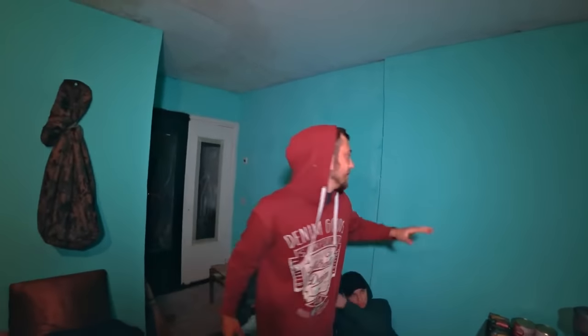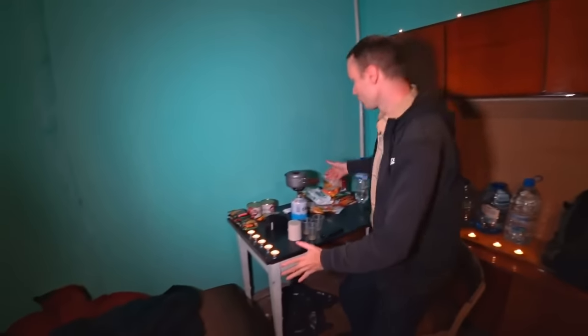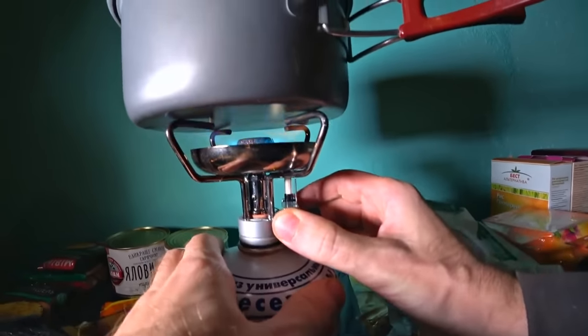We have seen this color in many houses and buildings here in Chernobyl. And that is why we have painted these walls in this light green color, because it reflects the spirit of those times and the USSR. There is our kitchen. We have a nuclear cool camping cooker. The gas goes. That's it.